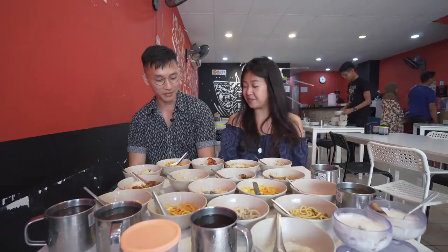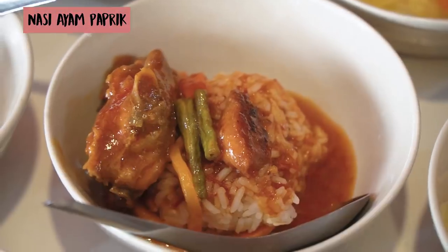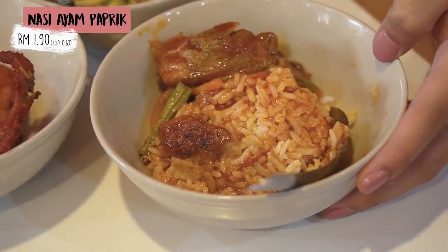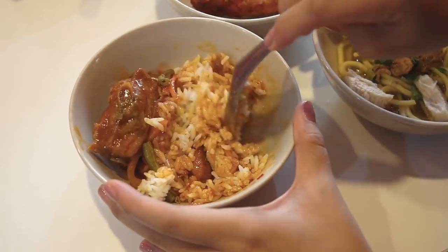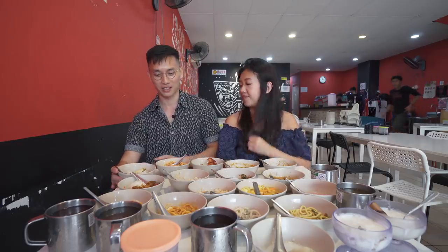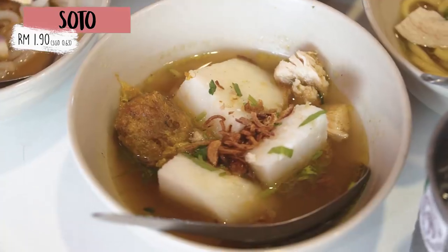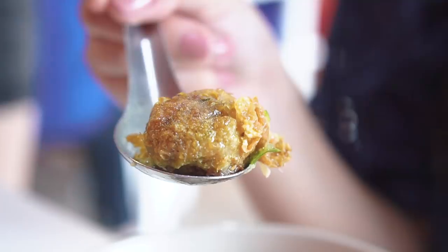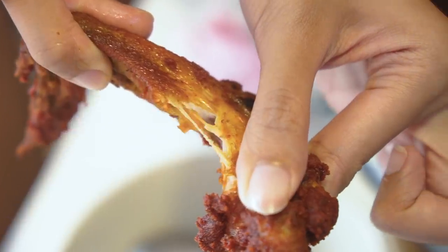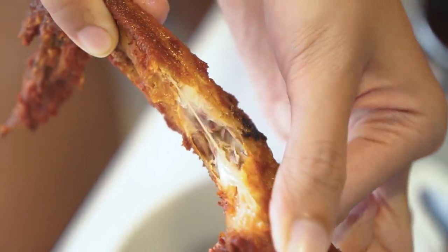So my favorite, my number one pick, is the nasi ayam chicken rice. Wow, you got it! I've been practicing. Yeah, it's like their signature dish, and it lives up to the recommendation. Number two on my list is the soto, that potato deep-fried bowl, bergedil. It's good. And number three is kebab ayam tandoori. Yeah, I'll pick this as my favorite as well, because the seasoning of this chicken is not only in the batter, it's also seasoned through the meat as well.